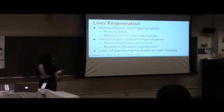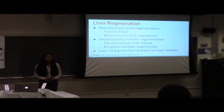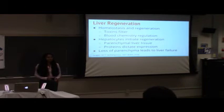Hepatocytes are a parenchymal liver tissue cell that are the first cells to initiate liver regeneration. Most of the proteins that I looked at played a role in the initiation or expression of these cells. As the loss of parenchyma leads to liver failure, these cells play a very important role in the process of liver regeneration.